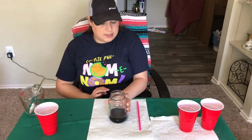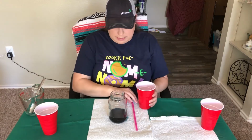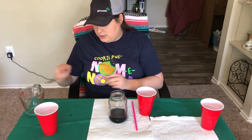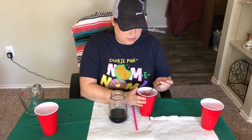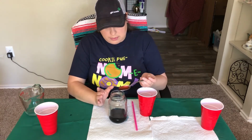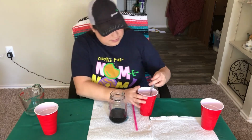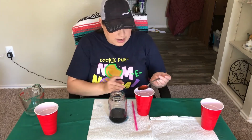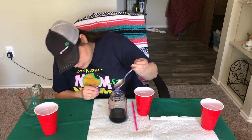So let's continue on and let's try our red or my pink layer. And we're gonna add it just like we added the other one, where we spooned along the side, okay? So remember, this one had 1 tablespoon.